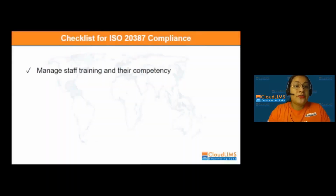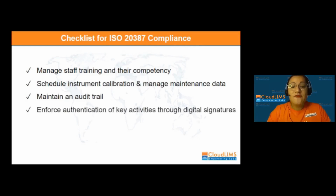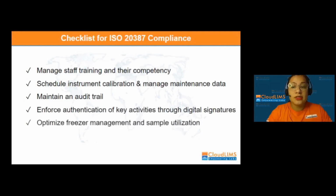Manage staff training and their competency. Schedule instrument calibration and manage maintenance data. Remember the traceability in your instruments. Maintain an audit trail. It's the key because you don't have to have logs with crossed dates and crossed hours in your biobank. That's not acceptable. Enforce authentication of key activities through digital signatures, and optimize freezer management and sample utilization for not misplacing samples anymore.